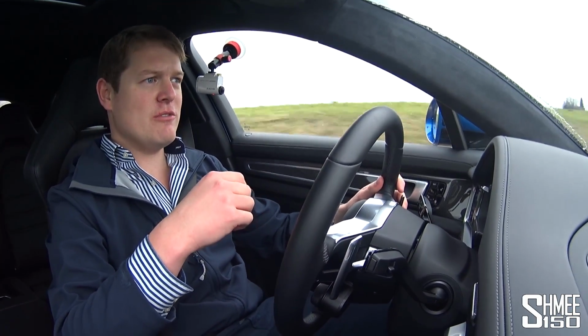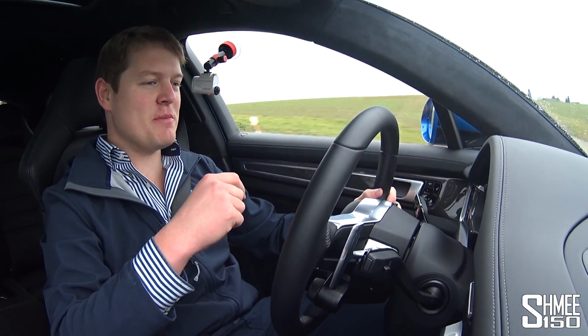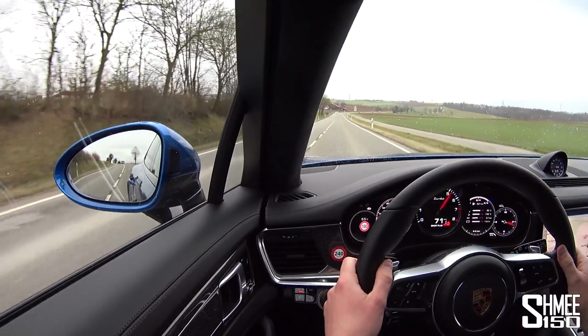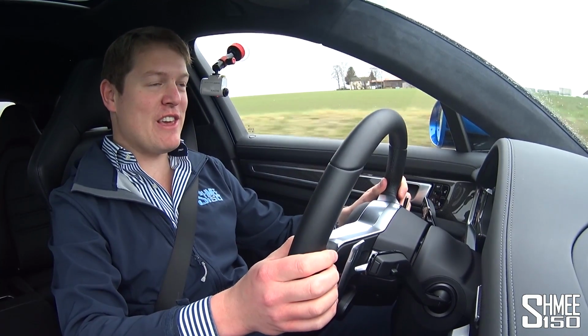It's not very loud unless you get it up towards the red line, which is in the high 6,000s, but just drop down a gear or two, slow down. Bit of sound out of it. Now if I accelerate, we just move and it pulls at you.